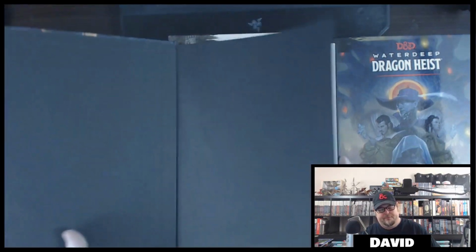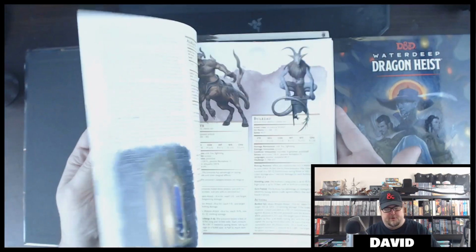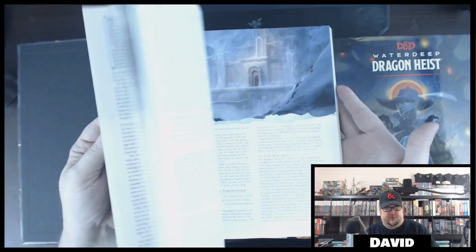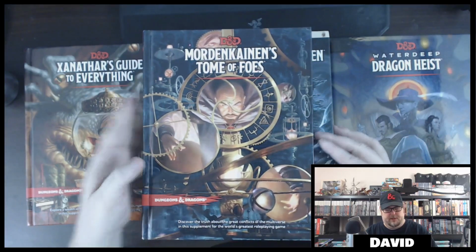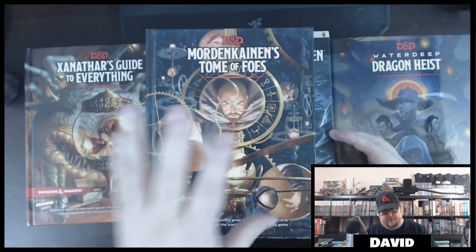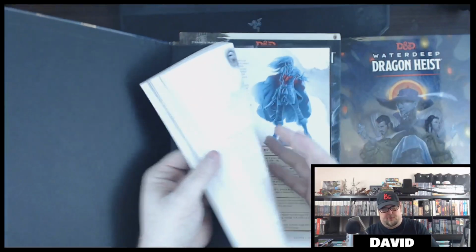Ooh. This is another great book. This has all kinds of new monsters. This has all kinds of player options, etc. So if you want another good book that expands off of the Player's Handbook, I would definitely check out Mordenkainen's Tome of Foes. So another great supplement with monsters.